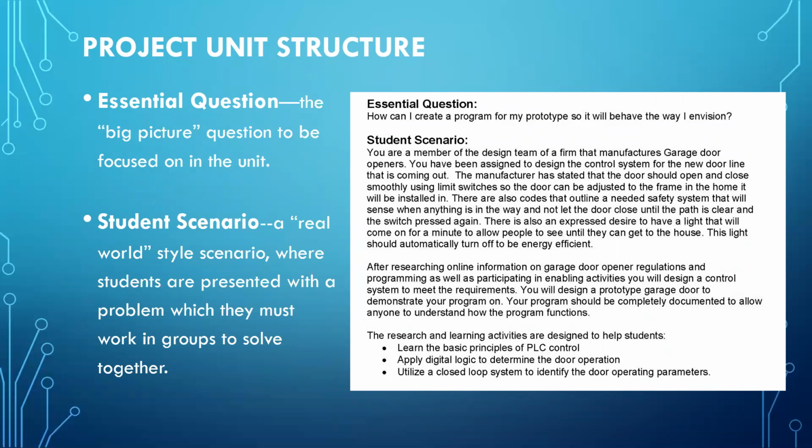The student scenario, next up, is where the specifics of the project to be addressed are finally detailed, all of which is presented in the context of a real-world style scenario where students are presented with a problem which they must work in groups to solve together. Now, this problem will require students to design a unique and original answer, usually in the form of a working prototype, along with whatever programming may be required.